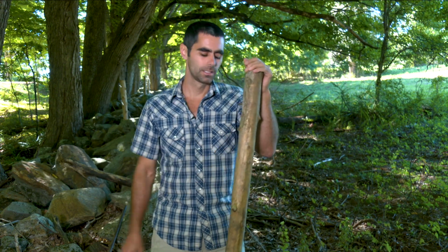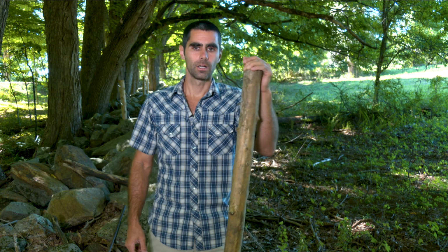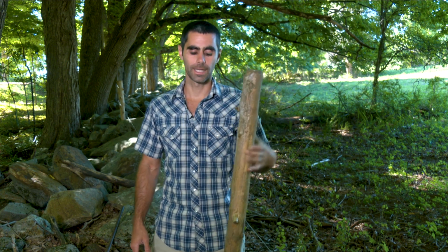So I kind of like these, but if I'm having a gate or something I want to last more than 10 years, I'd prefer to have a black locust post if I can find them. They're hard to find. Or I can get a pressure-treated post, which are more readily available from farm supply stores. So that's how to put a post into the ground.